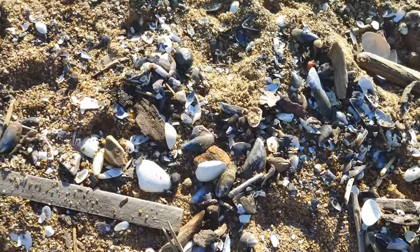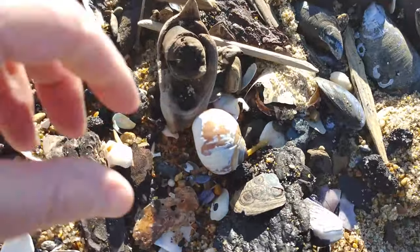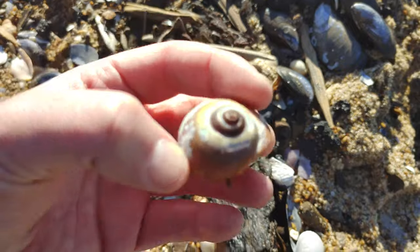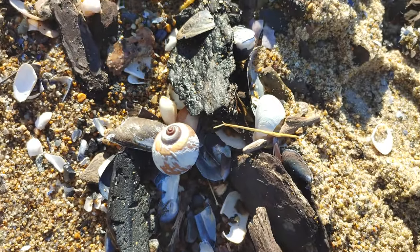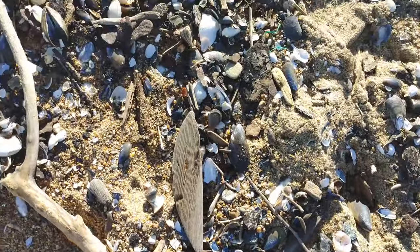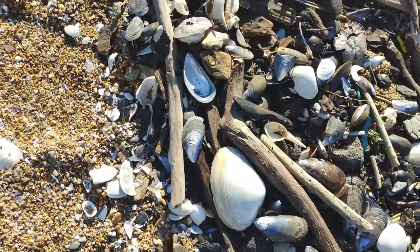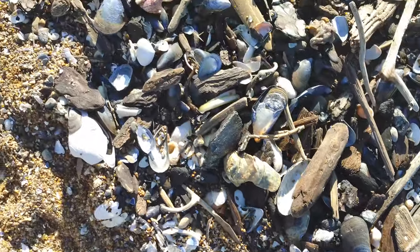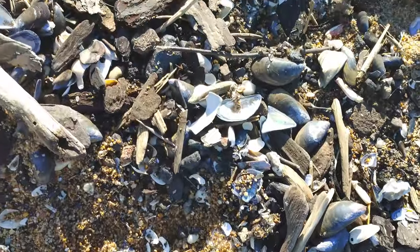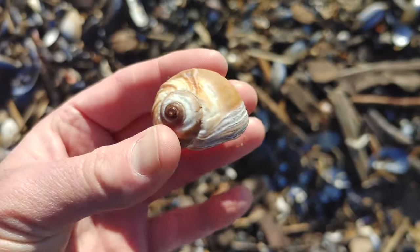But there is a lot of interesting stuff here in this drift. So we can explore. This is another moon snail here. This one is not alive, so it's very beautiful. A lot of surf clams and mussels. A lot of stuff in the drift. Another moon snail here. Wow, look at the pattern on this one.